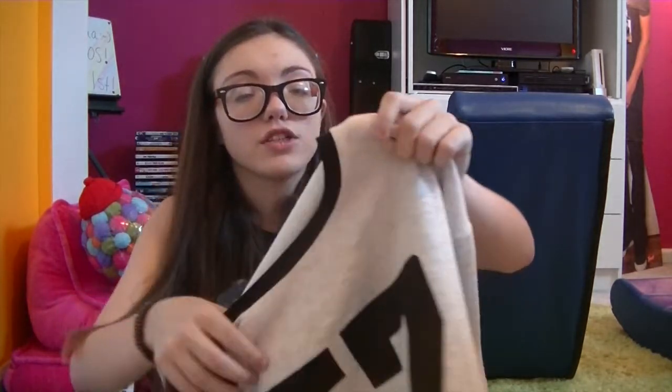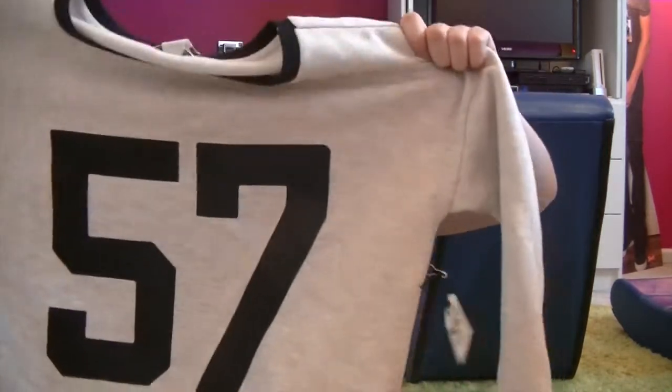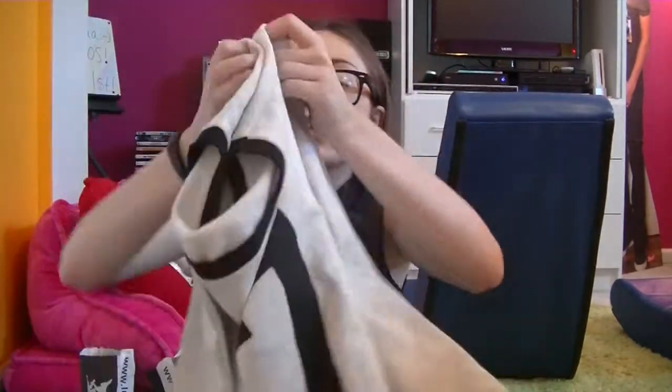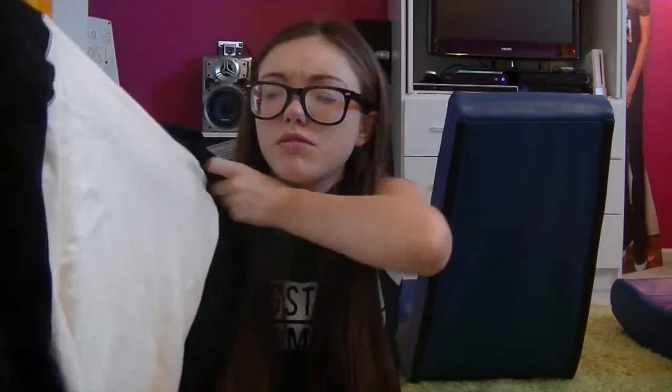I got this shirt that is a thick, sweatery material, and it's just really cute, and it has black at the bottom and black on the bottom of the sleeves, and it says 57. Then I just got this classic plain baseball t-shirt, which has black navy blue sleeves, and I thought it was really cute. So yeah, those are all the items that I got for my back to school lookbook, back to school fashions. I don't know. So I hope you guys enjoyed.